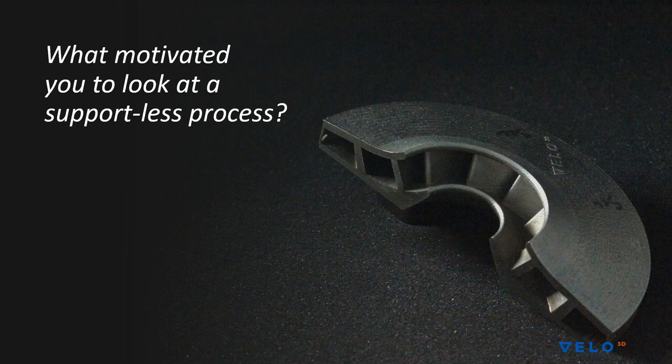Well, this is Mike. I'll start off. We wanted the ability to print more complex geometry products with lower angles with little to no supports compared to the traditional limitations, because those limitations held us back from the product being successful, or winning the bids, or making it cost competitive. So those are key things that drove us into looking for supportless builds.